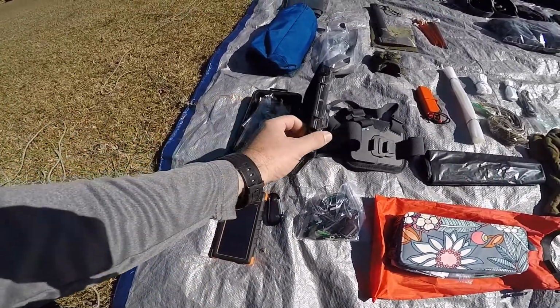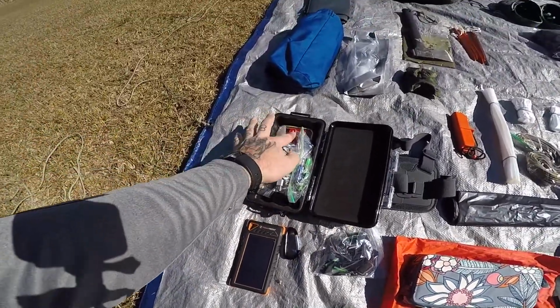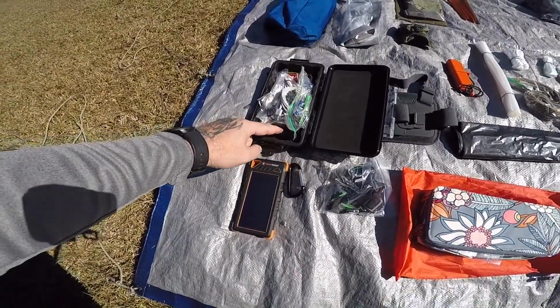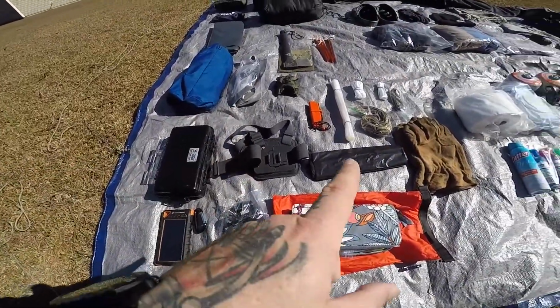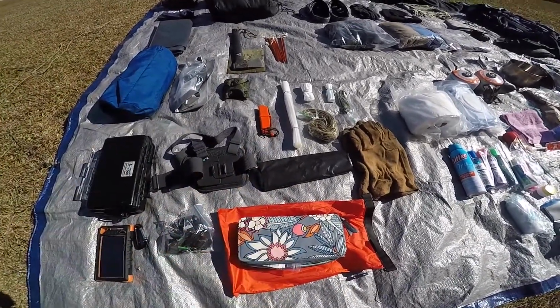Here, I'm bringing this case. It's going to have all of my extra cords in it, my extra batteries. This is where I put my phone whenever I'm not using it. This has the charger for the GoPro batteries in here, and everything like that is right here. There's the chesty for my GoPro. Got a few other plastic bags, odds and ends here for whenever I'm packing out some of the stuff.